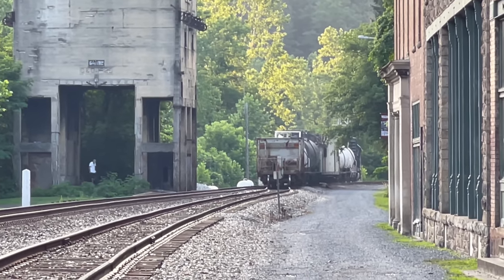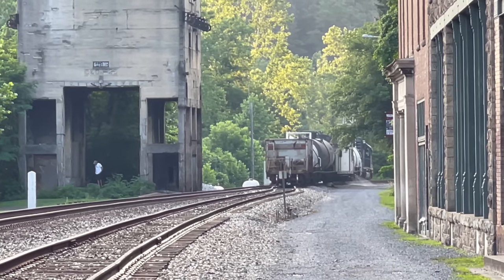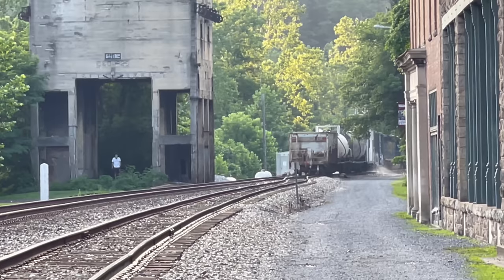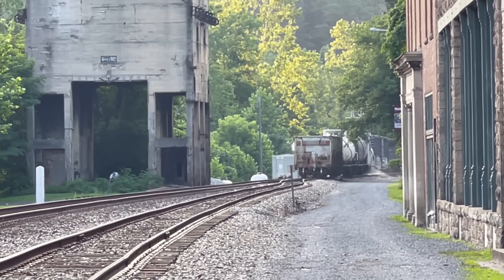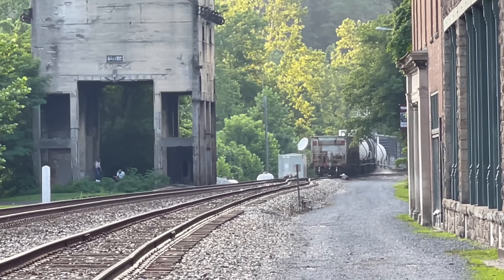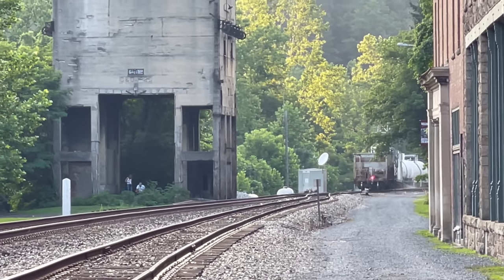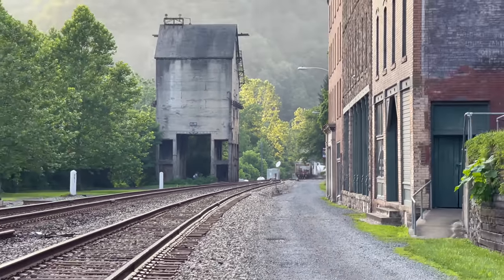Wow, that was really cool. Is that water coming out of the side of that train? There she goes, from track 2 to track 1, westbound. That was cool.